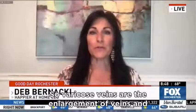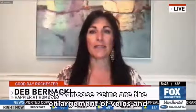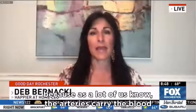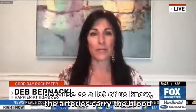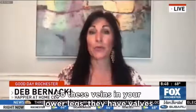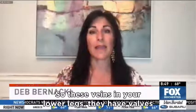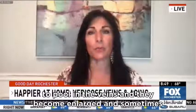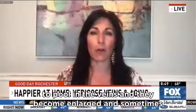So varicose veins are the enlargement of veins, and usually it's in the lower legs because, as a lot of us know, the arteries carry the blood away from the heart, and veins bring the blood back to the heart and lungs for oxygenation and recirculation. So these veins in your lower legs have valves that support that blood, like a column of blood going back up to your heart. So when those valves are damaged, the blood tends to pool in the veins, and they become enlarged and sometimes twisted and very unsightly.